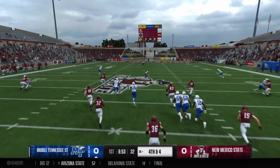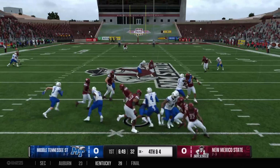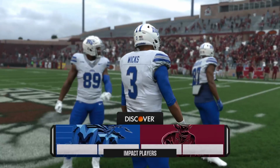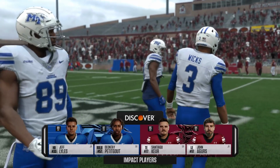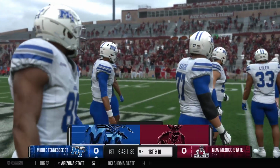This will be their first punt of the afternoon. He'll try to field the punt and bring it back. Coverage team gets the job done, and they'll mark him down at the 38-yard line. So Middle Tennessee's offense will try to get something started with their first.